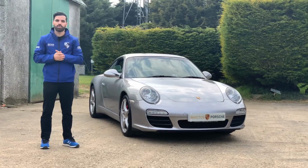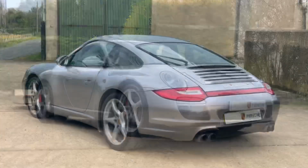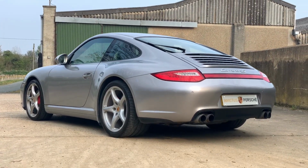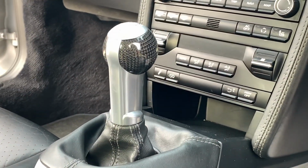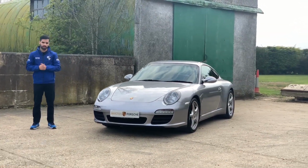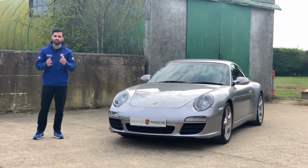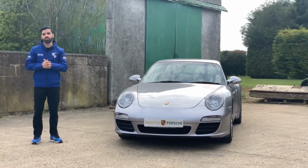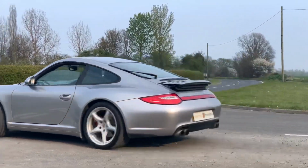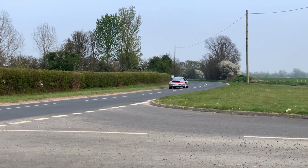We have here what is quite a special and rare car. We have the 997 C4S Gen 2 in manual. There were approximately 300 for the UK market. These were made on the back of the recession, so generally Gen 2 997s are therefore in short supply. The bankers' bonuses weren't as big, so therefore not as many of them were ordered from factory.